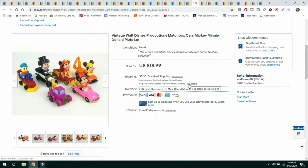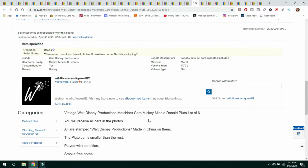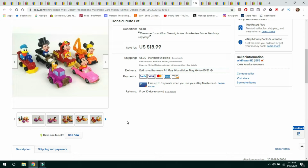I love selling these things. These things just make me happy. I don't know why, but these vintage PVC toys. This one was a vintage Walt Disney Productions Matchbox cars lot with Mickey, Minnie, Pluto. It was a lot of them. Now, some of them were Matchbox cars, and some of them were not. They are all in played with condition, and they will receive all cars in the photos. And these guys sold for $18.99, and the buyer paid shipping.